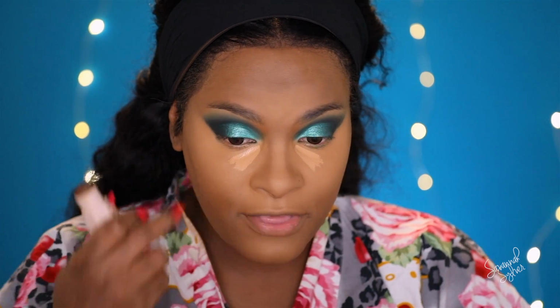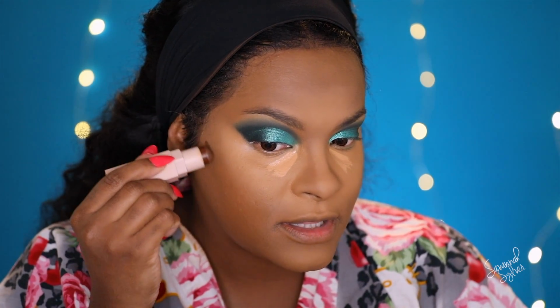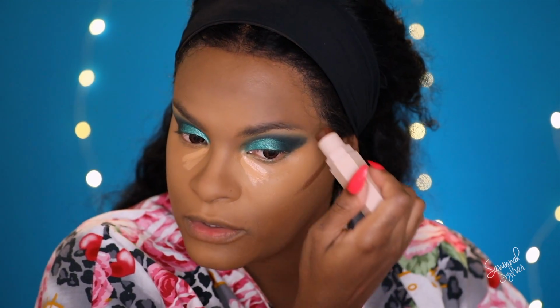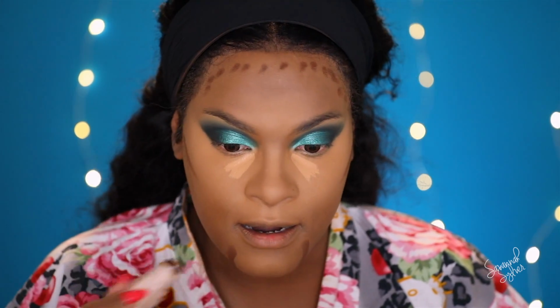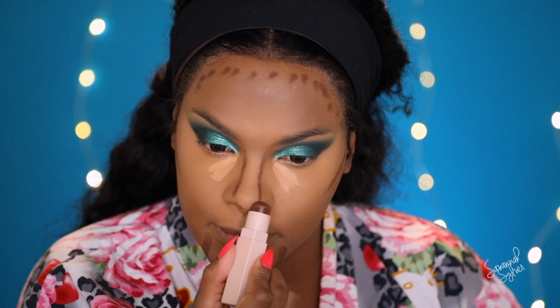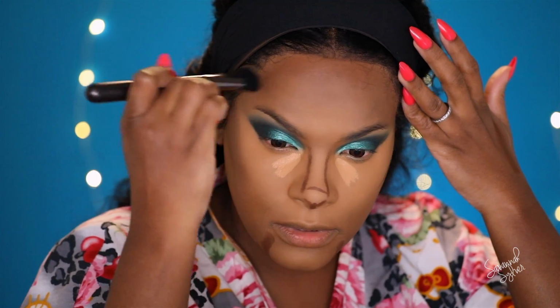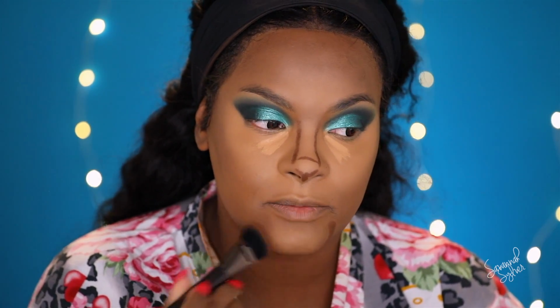Okay, so while that is cooking, I'm just going to go in with my matte stick by Fenty Beauty once again, and this one is in Espresso. And with this, I'm just going to start to contour, a light contour. I'm not going to overdo it today. Okay, we're going to really carve, basically. And this little trick right here just makes your jaw look a lot more round.